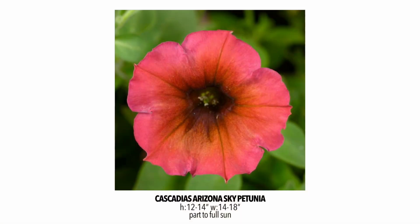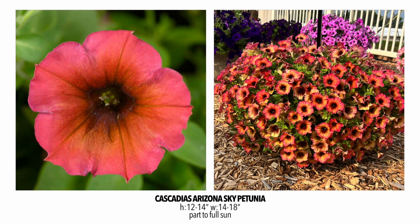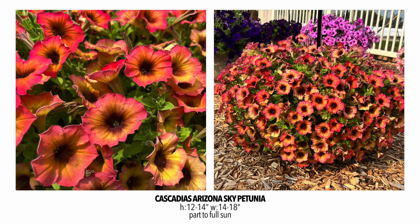Now, the Cascadia family has added Arizona Sky. This one is really beautiful, and the photo they've been putting out for it does not do it justice. It has that beautiful kind of sunset color. I love the darker edge on it, and then that really dark throat, and in between there's that nice glowing kind of orangey yellow color.